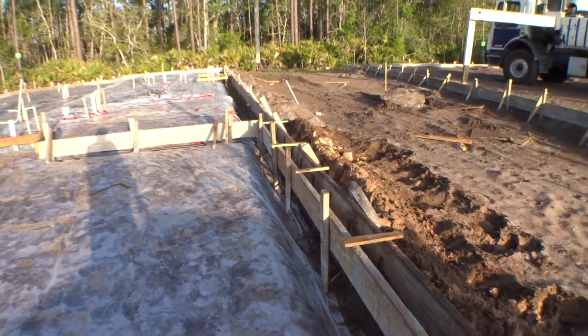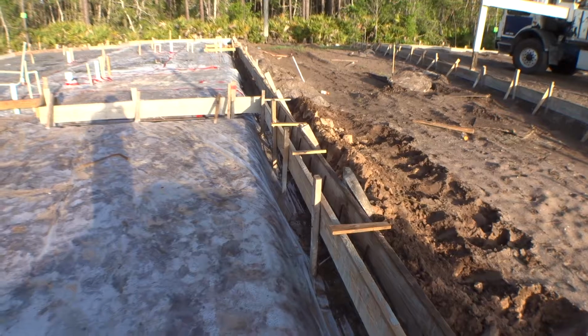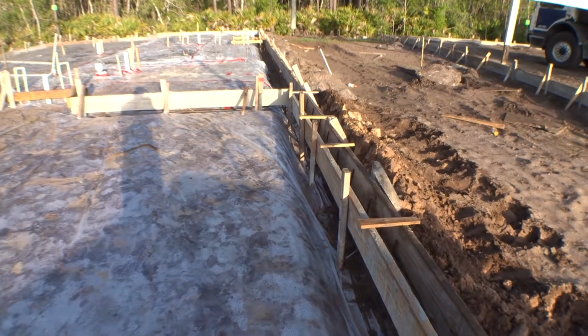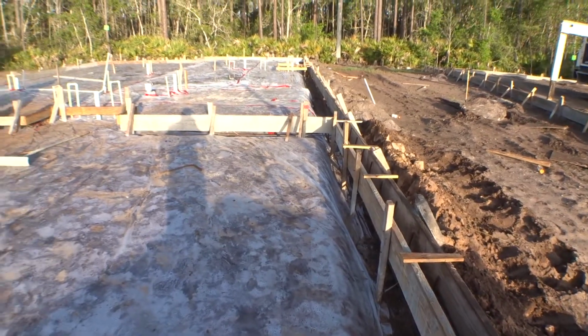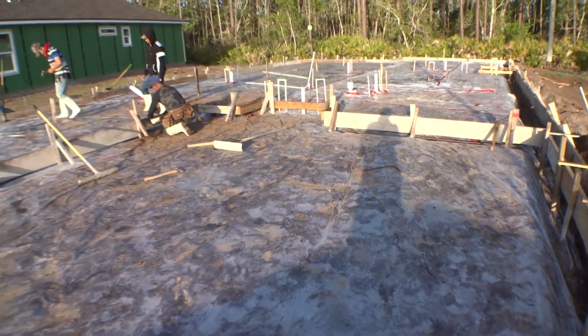Okay, and some houses they'll put in 2, some they'll put in 1. I only see the 1 with yours because of the small enough footprint of the house. They don't need 2. Sometimes in larger homes they'll have a couple of them, 1 on one side, 1 on the other. Okay, and you'll see what they're doing now.